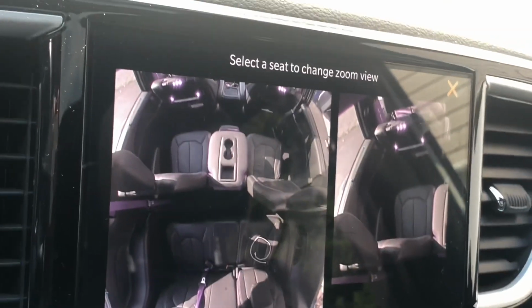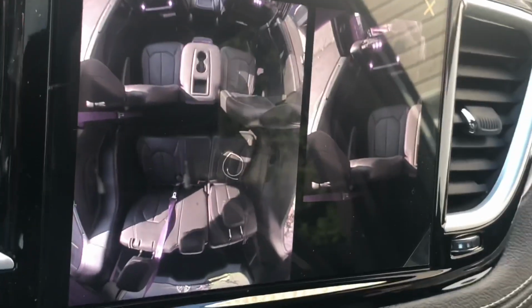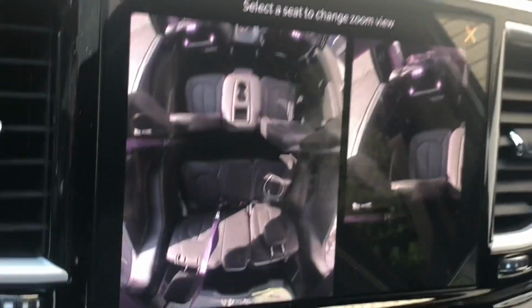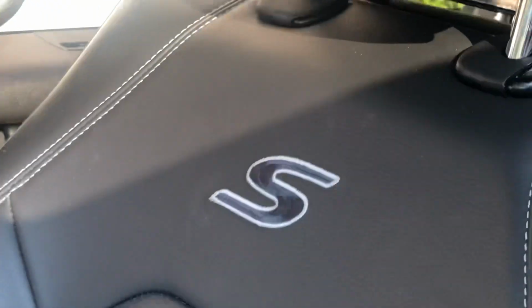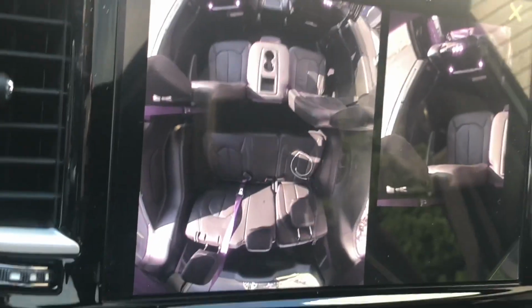But this was a key feature that we really liked. And I said, you know what, we're going to get a Chrysler Pacifica Touring S. The S is for, whatever that means, it's stamped. But we was like, we need the fam cam. We need the fam cam, and you can touch either.